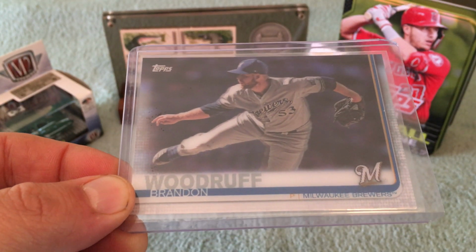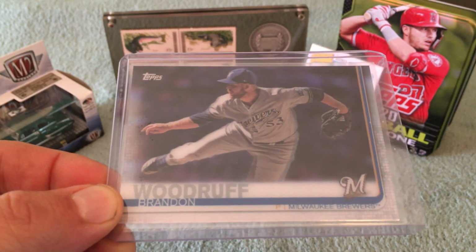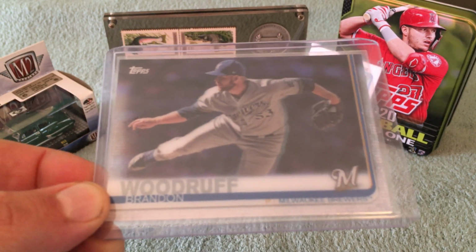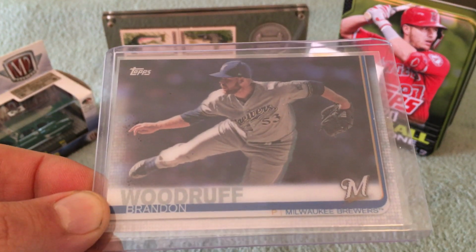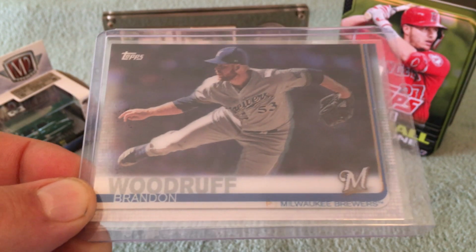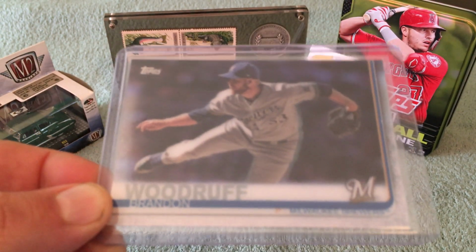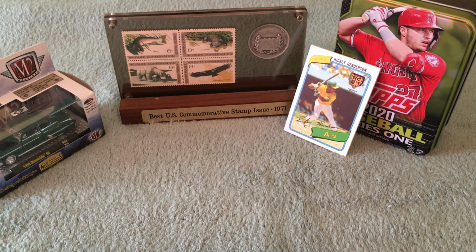Here's Brewers pitcher Brandon Woodruff. He was lights out in that wild card game last year against the Nationals, and it's a shame that Counsell pulled him because he was just dominating the Nationals. And then Hader, of course, came in and blew it with a little help from Mike Moustakas and Trent Grisham. So I got the Brandon Woodruff, and then the guy, because he felt so bad about forgetting the Gerrit Cole card, he threw these in for free.